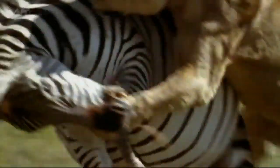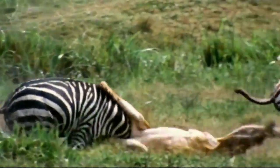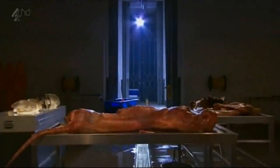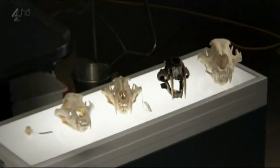The big cat's paws with their deadly claws can bring down the largest prey. Now they deliver their deadly, crushing bite, the final act in the anatomy of the kill. The last stage in the anatomy of the kill is the deadly bite to the neck.